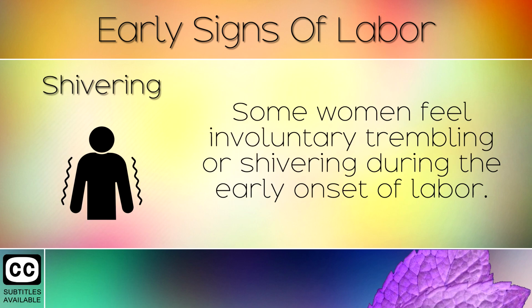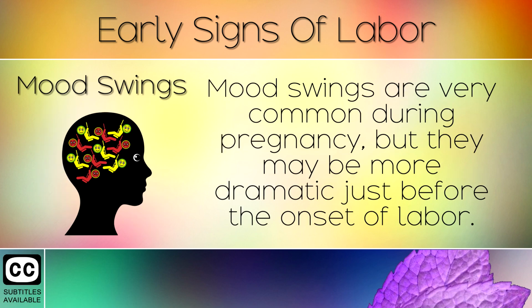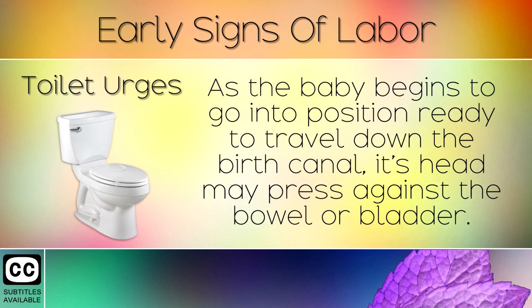7. Shivering. Some women feel involuntary trembling or shivering during the early onset of labor. Try to relax if you feel this, as it is a natural sign that you are getting ready to give birth. 8. Mood swings. Mood swings are very common during pregnancy, but they may be more dramatic just before the onset of labor. This may be caused by hormonal changes that are taking place leading up to labor.